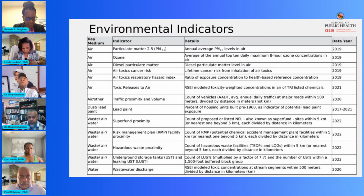So here's a table of the environmental indicators. There are a lot of details here, so I won't go into every one, but the key media we look at are air, water, and some other aspects, waste. And you can see the different indicators here: particulate matter 2.5, so PM 2.5, ozone, diesel particulate matter, air toxics cancer risk, air toxics respiratory hazard index. Each of these indicators is brought into the environmental justice screening tool and combined with demographic indicators that I'll show you in the next slide.